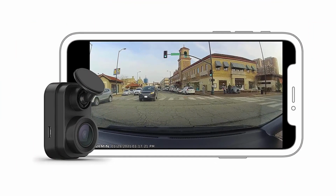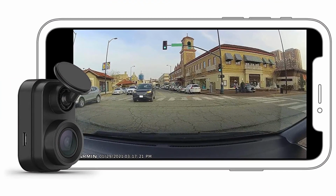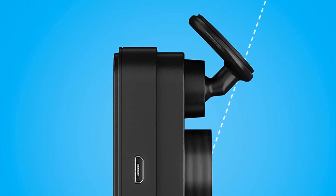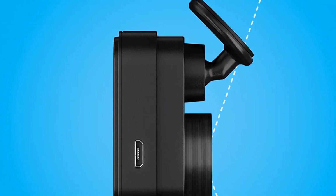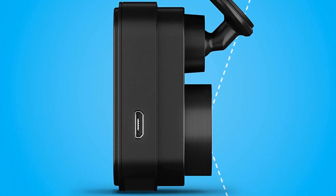While the 1080p resolution might rule out the Mini 2 as an option for drivers who need more detailed video, it remains a great minimalist option. Get more awareness around your vehicle using the Garmin Drive app on your compatible smartphone to view video from up to 4 dash cams, sold separately.